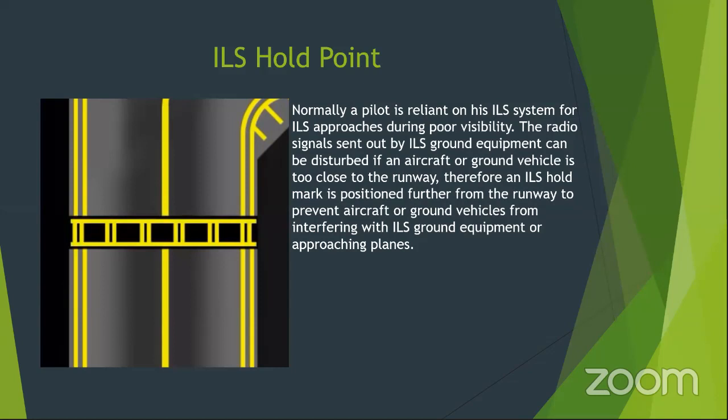Can runways be used in both directions? Pardon? Can a runway be used in both directions? Yes. Okay. So the markings that are on one side would also be on the other side? Yes. So hold on, let me show you.